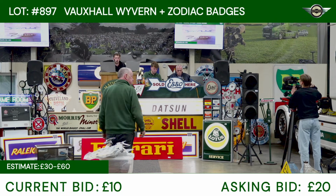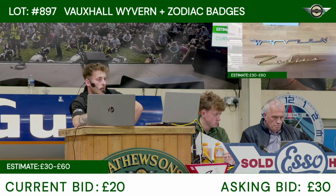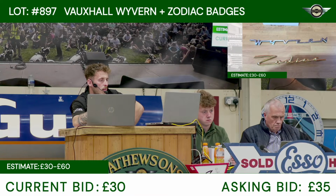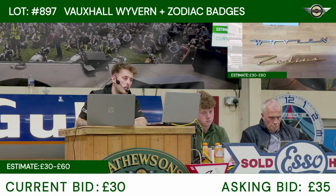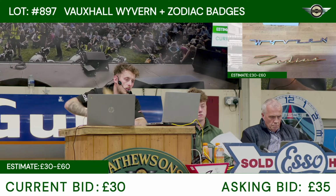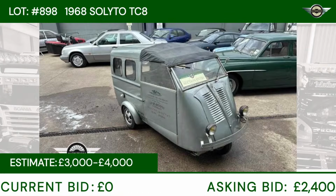At £10 bid then. £10, £20 in Newark, at 20 and 30 I can sell them, at £30 bid, even if you just keep them away until you need one. At £30 bid then, if we're all done I'm going to sell them, at £30 bid, then I'm selling for the first, second, third and final time at £30.